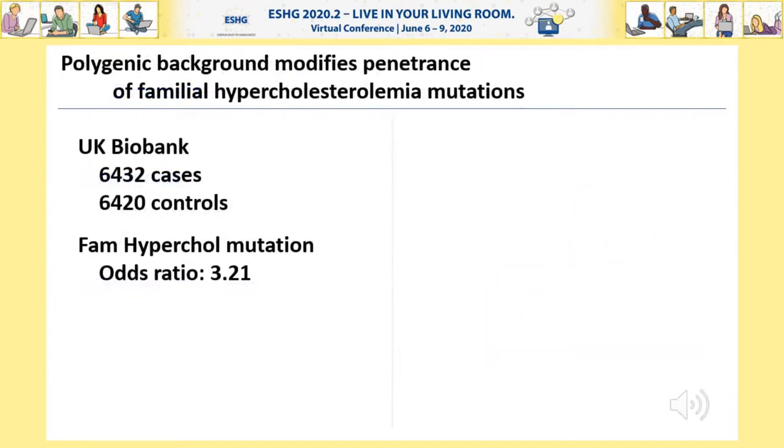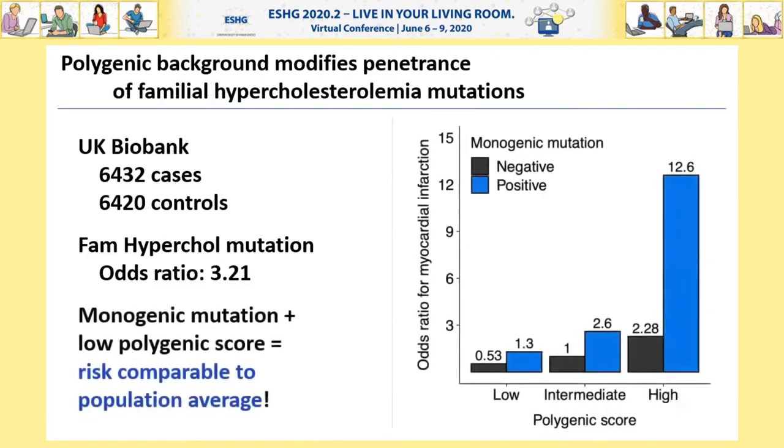We went on to analyze a case-control data set from the UK Biobank, 6,400 cases and 6,400 controls. Consistent with previous studies, a familial hypercholesterolemia monogenic mutation was associated with about a tripling of risk. Odds ratio was 3.2. We then stratified these individuals by their risk of their polygenic background. And on the y-axis, I'm showing you the odds ratio for myocardial infarction. And what you observed were those with a monogenic mutation, seen here in blue, but a low polygenic score, their risk was actually comparable to the population average, odds ratio of only 1.3.